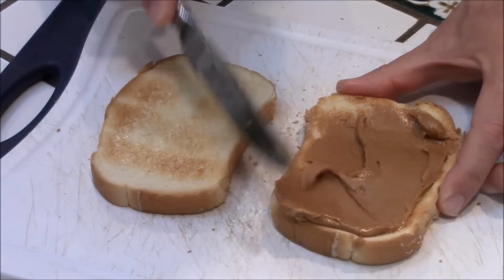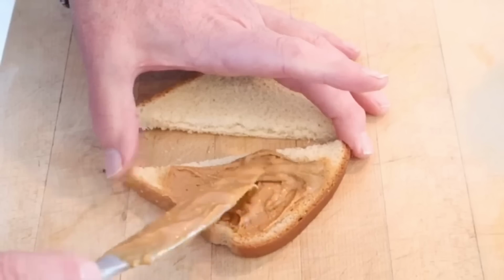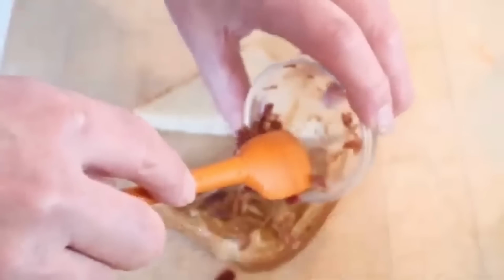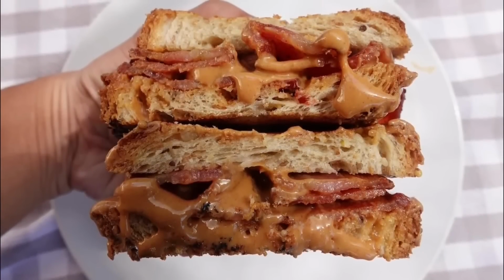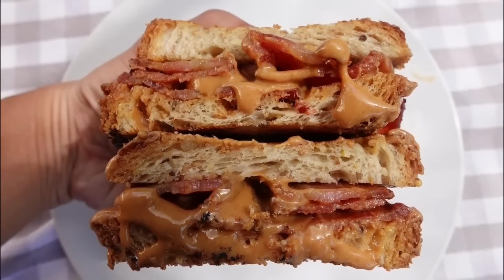Elvis Presley famously added banana slices, elevating the salty-sweet mix. This quirky combo showcased an era when people embraced unexpected flavor pairings, creating unforgettable meals that lingered in the taste buds and memories of many.